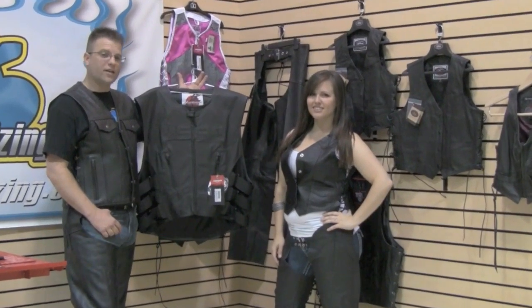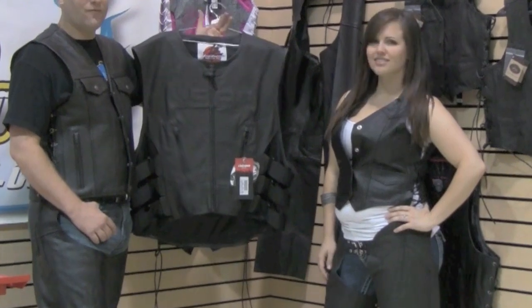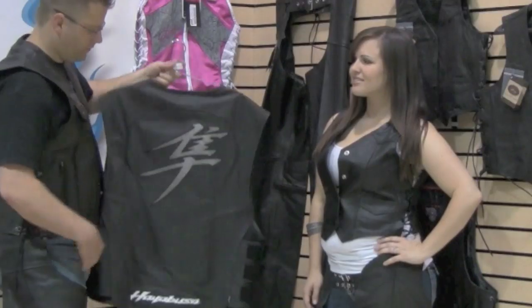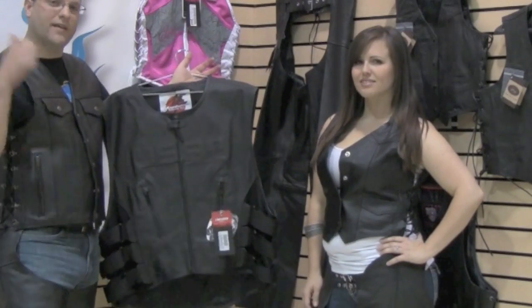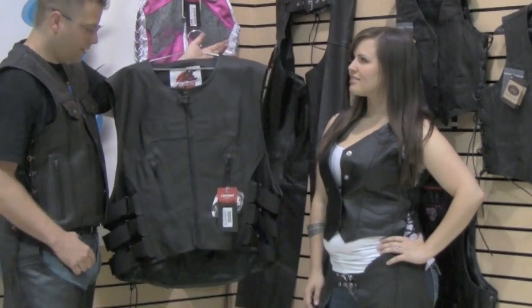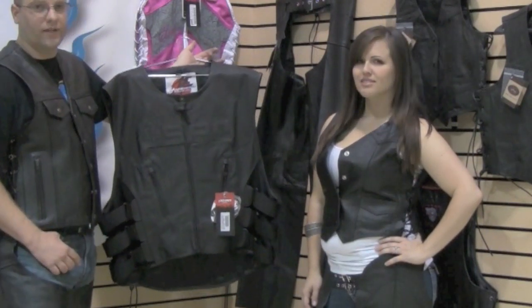If you're looking for protection in a vest, Icon is one of the only makers out there that make a vest with CE approved armor. Here in the back you've got CE approved plates that will protect your spine in the case of an accident. And here on the front you can see it's got perforated leather for more ventilation.